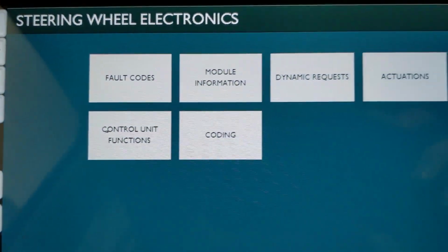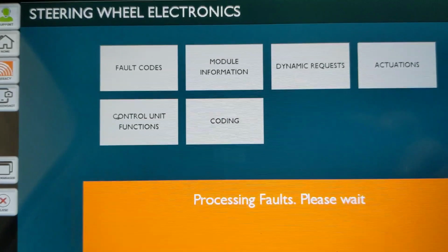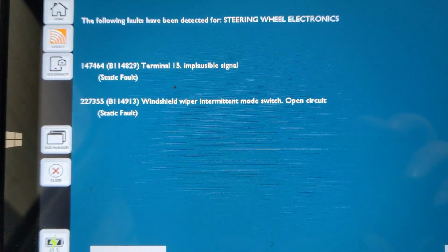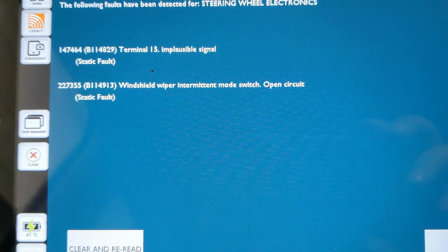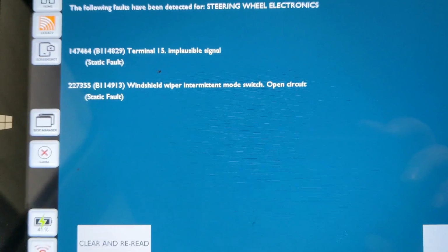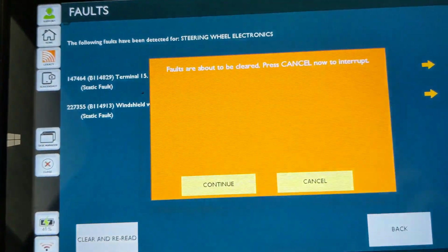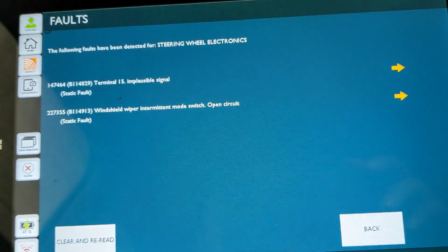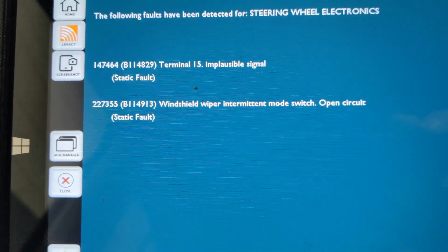All right, let's check our fault codes. Terminal 15 implausible signal, windshield wiper intermittent mode switch open circuit, static fault. All right, let's do this. Let's do a little clear. Oops. Always log your code, guys. Sorry, I always forget, but I got this video as a backup.